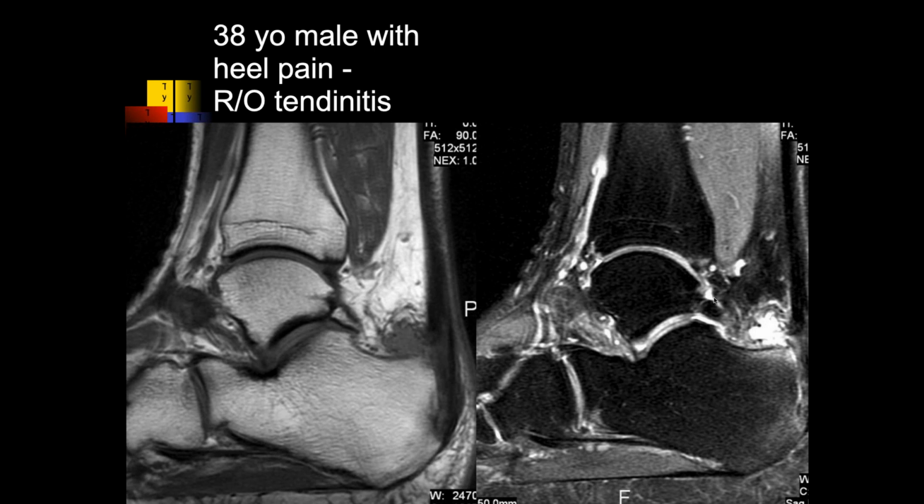In my opinion, the longer the better. I would probably get an MRI before I would allow activity. Good.